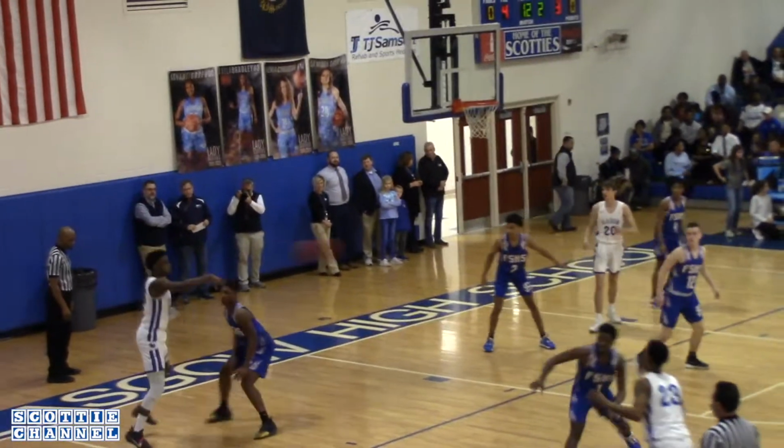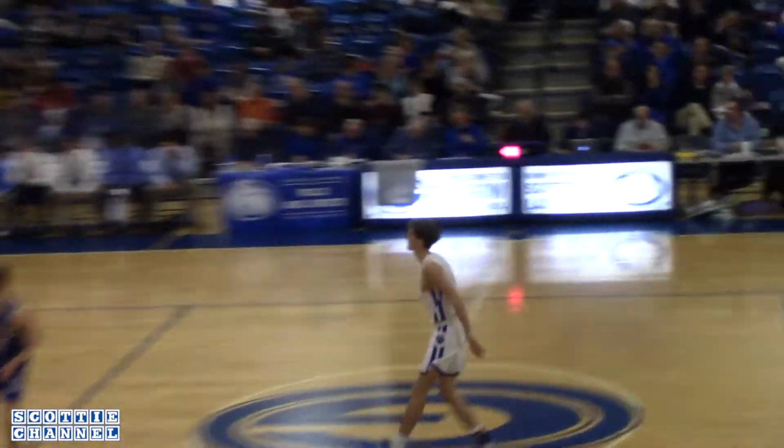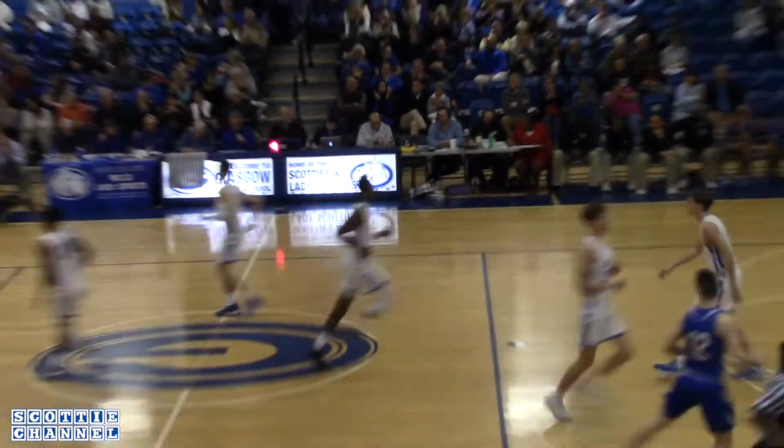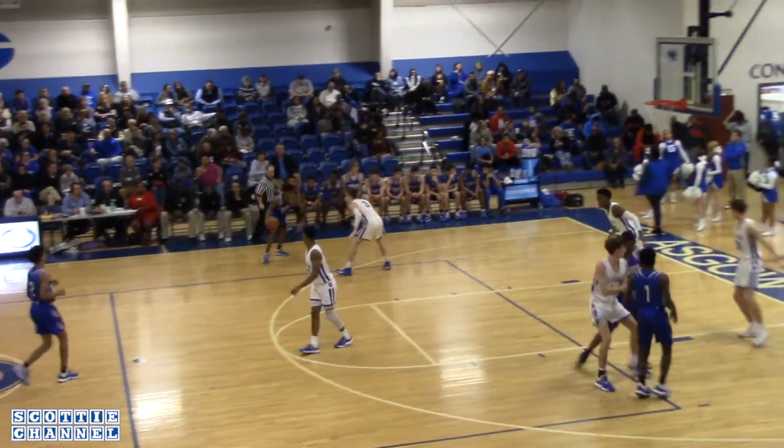Here's Jaden Franklin with it for the Scotties. Out top to Haney. It's a quick 3 for Bowen. Good. Nice. We need a few of those. 5 points now for Bowen. 31-26. Stutzman into the lane.